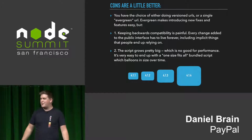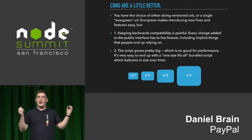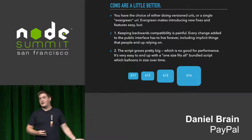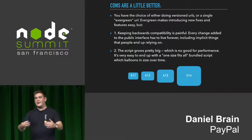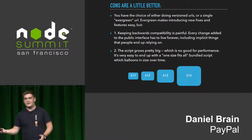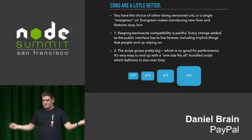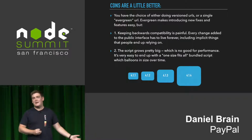So our preferred approach right now is to have a CDN with an evergreen version of our SDK. So that makes things really simple. Our merchants drop a single version of our script on their pages, and they always are guaranteed to get the latest experience, the latest code, and the latest features, along with the latest bug fixes. And the advantage of that is really, I mean, everyone gets the latest code, everyone is very happy, but you end up with a script that is very difficult to maintain.